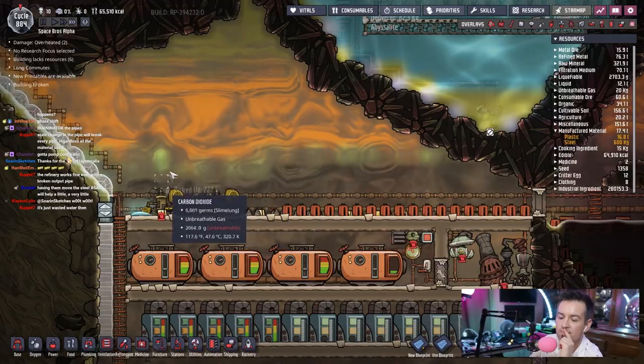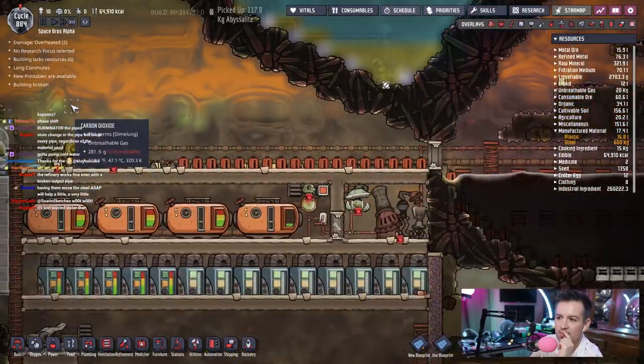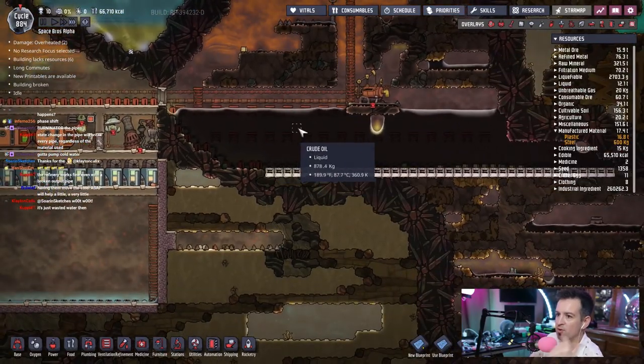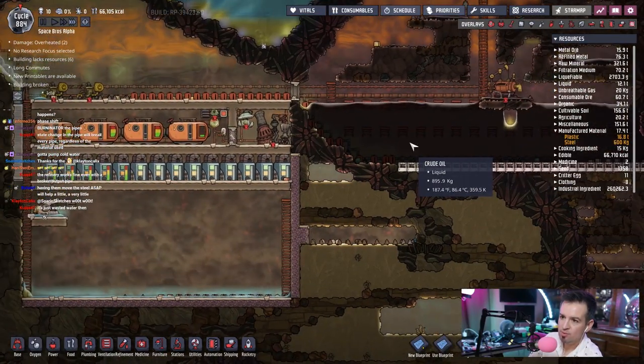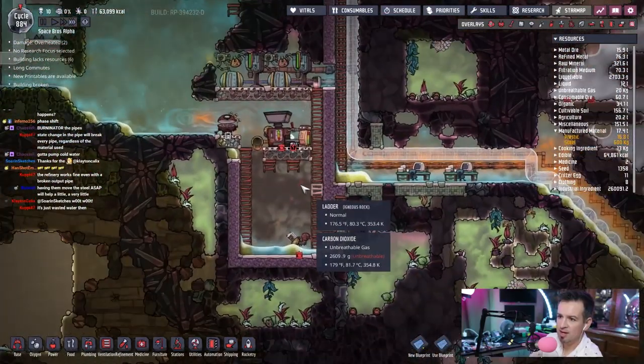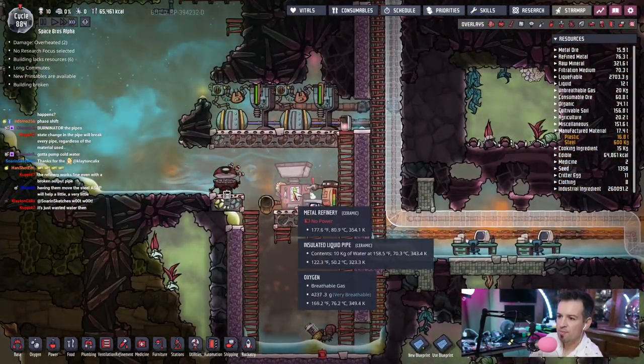And then God, it gets so hot. We can just dump it out here. I mean, there's plenty of room in here. We can just cycle oil in and out of here. Make the steel that we need. We have a little bit of steel, not really enough to get anything started.